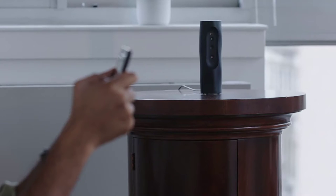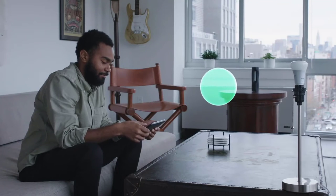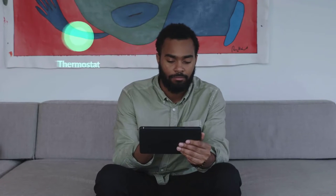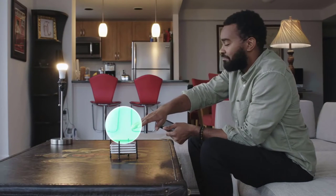What we know of AR at the moment consisted of digital content overlaid on top of real-life objects. Hayo wants to redefine that by augmenting reality, turning our gestures into commands which we can use to control household appliances. For example, what if you wanted to control your speakers remotely?